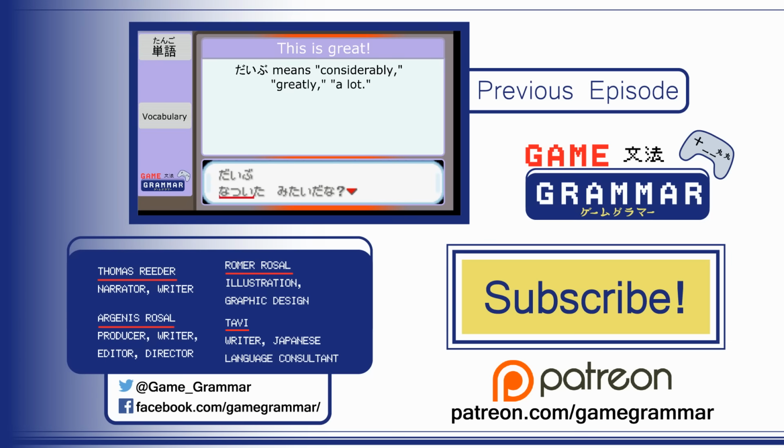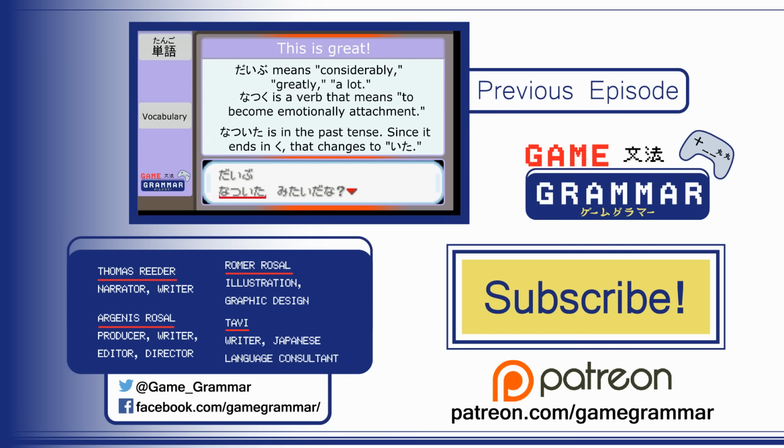Daibu means considerably. Natsuku is a verb that implies emotional attachment, and natsuita is in the past tense. Verbs that end in ku have their endings replaced with ita.